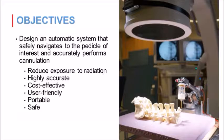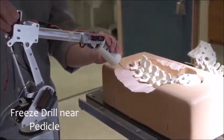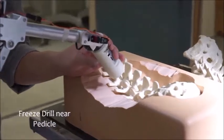Our system is also aimed at reducing radiation exposure by limiting the amount of fluoroscopic images we take during the procedure. Furthermore, we aim to make our system highly accurate and cost-effective in comparison to other technologies currently on the market. We also aim to make our system user-friendly for surgeons, portable, and safe to use for surgeons during the surgical procedure. This demonstration video conveys the steps to perform cannulation to a desired pedicle.